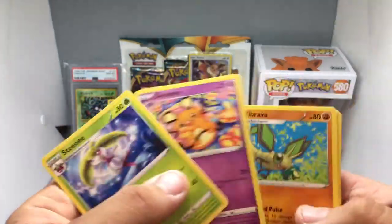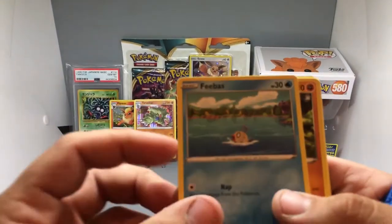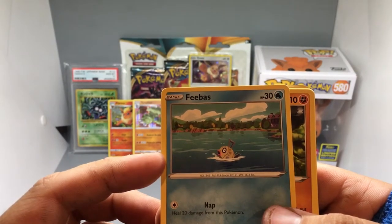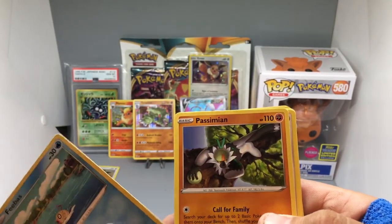Very cute Dedenne. Vibravia. Haunted Cup of Tea. Oh, I love that Feebas art. That stupid fish looks like it forgot how to swim. Wow, that is fantastic. I don't know why, I just love this art. I'm very happy with that art.